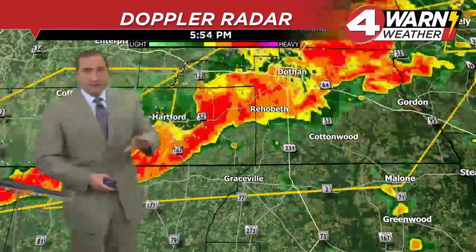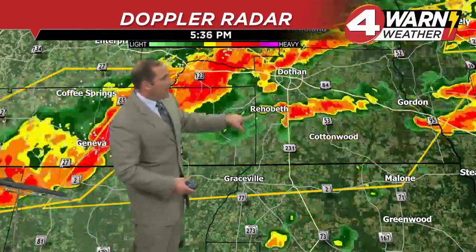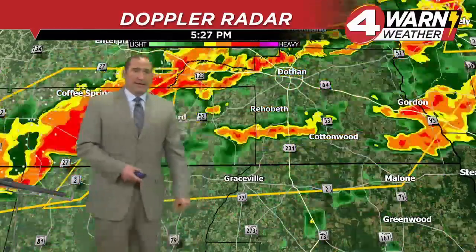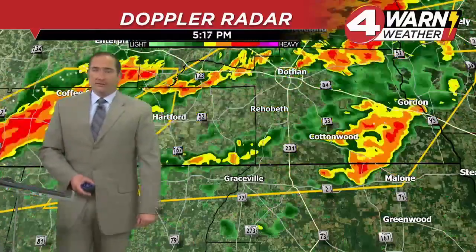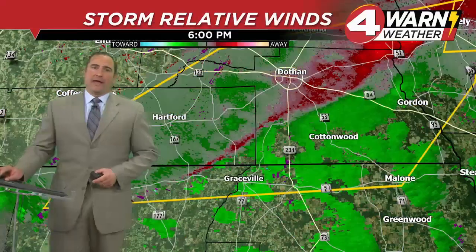But short term, again, lots of rainfall, lots of lightning, some hail there approaching Taylor and Rehoboth as well. And of course, those lightning strikes can be dangerous. We'll keep watching the rotation potential as well. We have News 4 at 6 coming up.